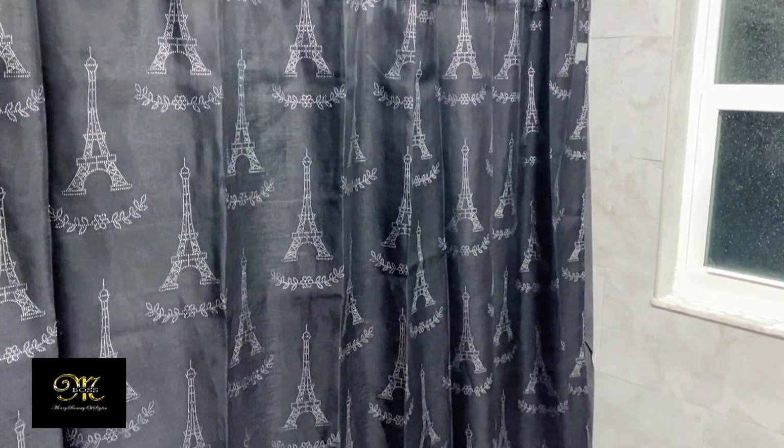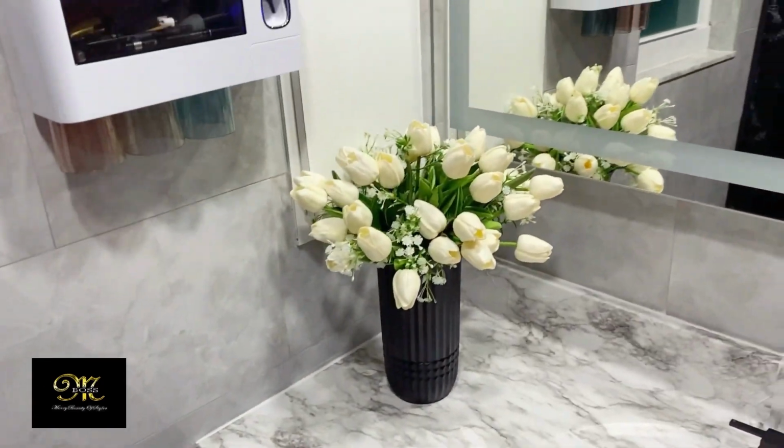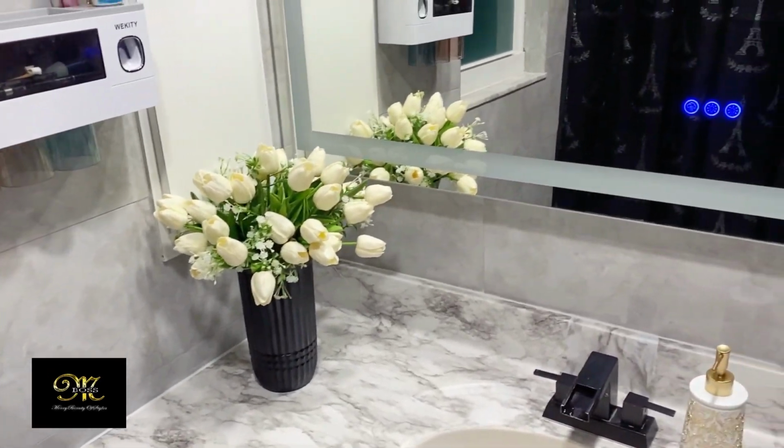My sister loved black because of her son, and I added this shower curtain. I think it's super nice. What do you think, guys? If you think it's nice, give me a big thumbs up.